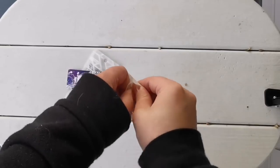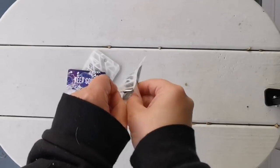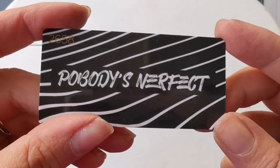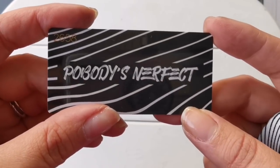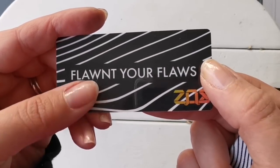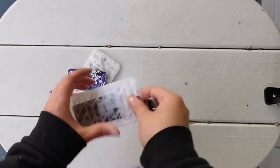Come on. I can open this. Sure I can. This one is Poe Buddy's Nerf It. Like nobody's perfect with the N and the P reversed. And this one says, flaunt your flaws. Obviously, flaunt is spelled incorrectly, but that, I mean, you know, they're so pretty.